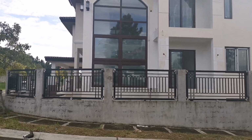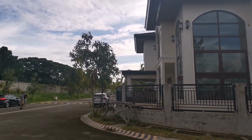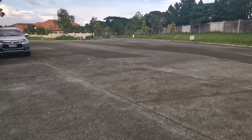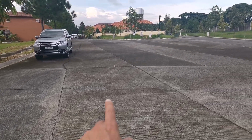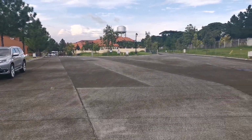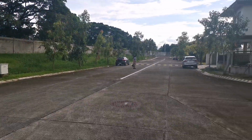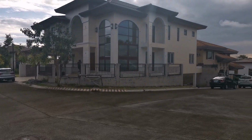And actually you're towards the end of the village. So what's the beauty of it is you get all this wide space in front of your house. See that? The clubhouse is just down here a little bit where the pool and everything is. Then look how wide the streets are in front of your house. So if you had a party, lots of places to park.